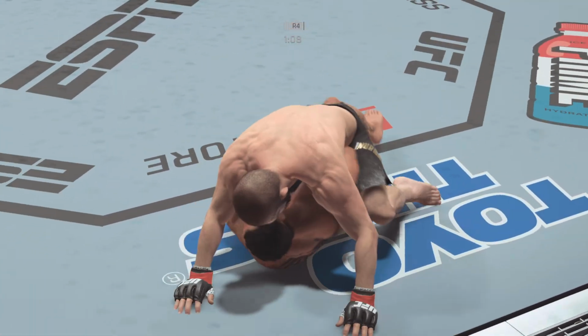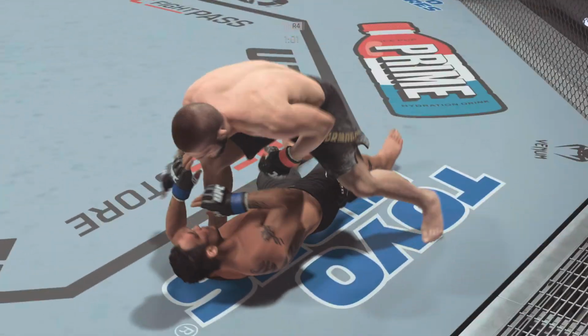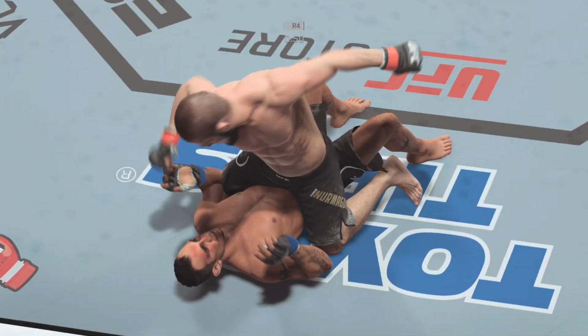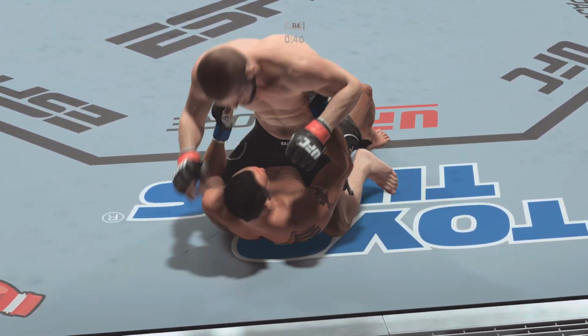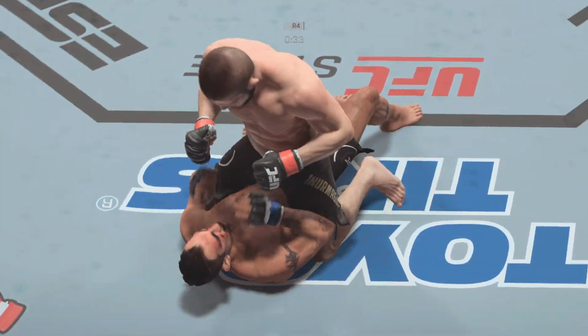All right, he's got the hooks in, DC, working off of his back. Now look for him to attack the neck of his opponent to try to get the rear choke. Jab there by the champion. Hard ground and pound shot there, and yes, it was hard, opening right up. Man, this is some serious ground and pound here, DC.